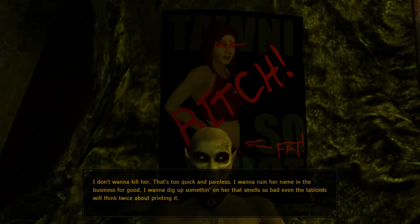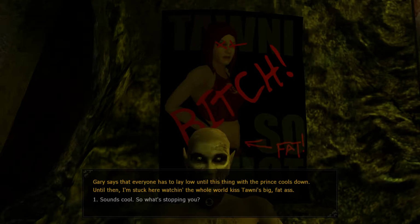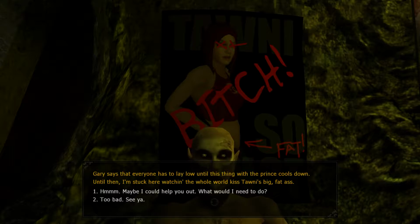I want to dig up something on her that smells so bad even the tabloids will think twice about printing it. Okay, sounds cool. So, what's stopping you? Gary says that everyone has to lay low until this thing with the prince cools down. Until then, I'm stuck here watching the whole world kiss Tawny's big fat ass. Maybe I could help you out. What would I need to do?